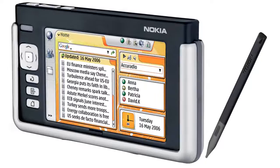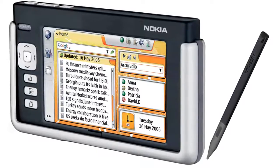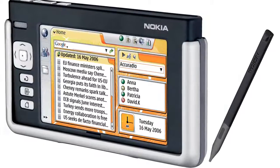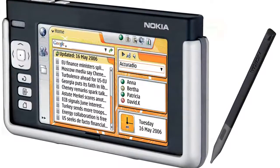It's an interesting and inexpensive device for collectors, and although they are quite rare, they tend to sell for less than €50, although remember that functionality is strictly limited compared to a tablet of today.